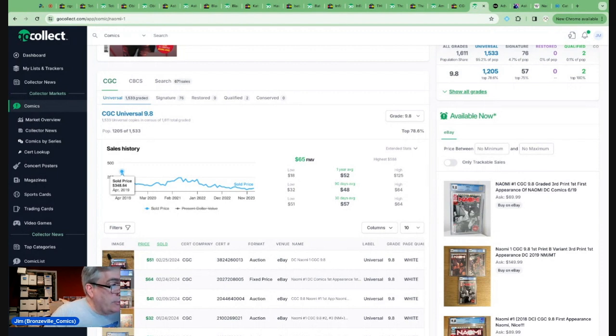Somebody paid $350 for a 9.8. And then it kind of settled in the $100 range. The announcement of the TV show was back over $200 fairly consistently. And then the TV show came out. That was a dog of a show. And Naomi has been kind of forgotten.